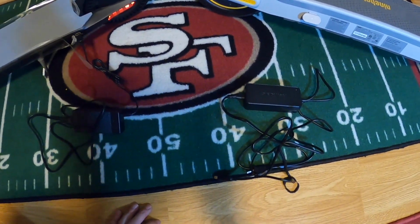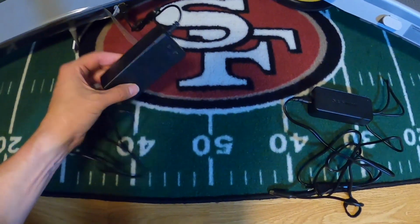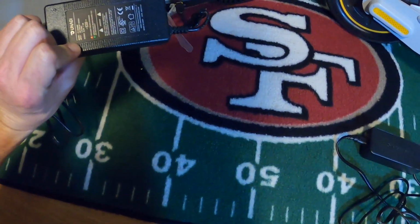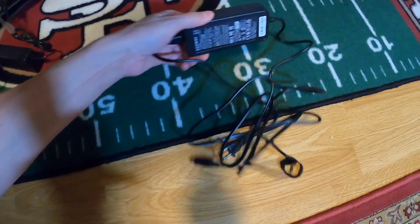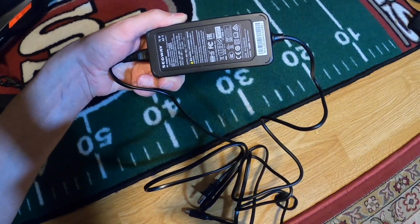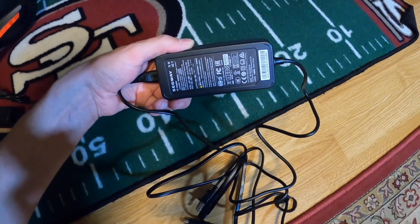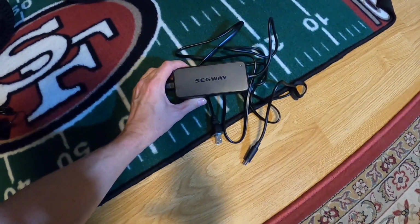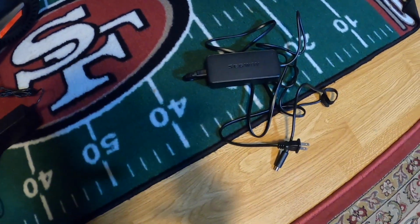Both have a charger, and they're similar. They do have the power transformer right here to go from the 110 to 20 volt. The output of the Unagi is 33 volts at 2 amps. And the Segway is a 71 watt 42 volt as well, and it is dual voltage. So if you do take this to a country that has 220, you can use the power charger, and also 110, but it does have the standard North America plug on both of them.